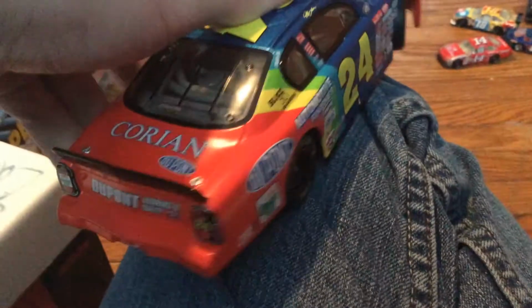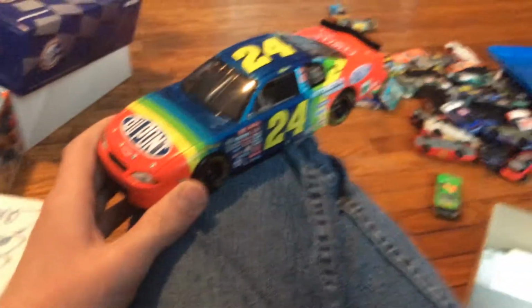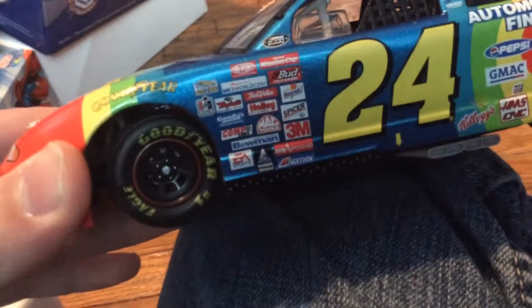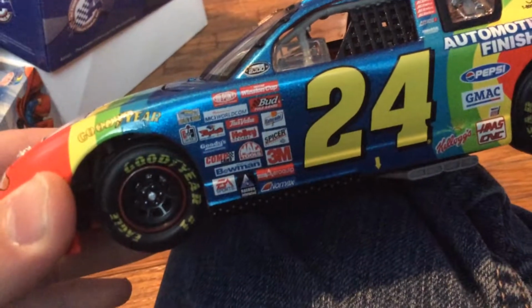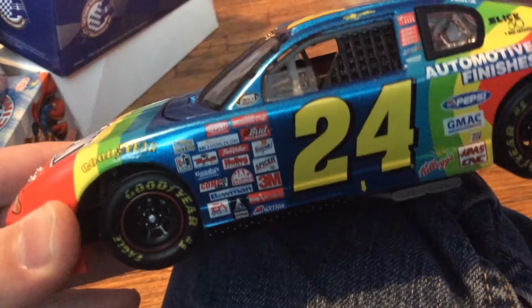The wheels move on it and everything. The deck lid does not, because it is a bank. And if you don't believe me, there's the key to unlatch that right there. So, back when Action did the banks, which was quite nice. Look at all those contingencies. Almost every single one of those are gone. Except 3M. Holly Bolly, or whatever that says. I think it's Holly. EA Sports used to be on there.